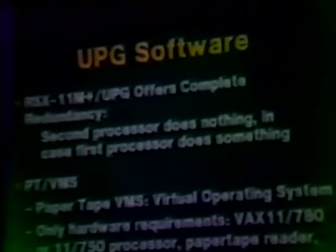Moving right along, RSX-11M Plus UPG. Those of you who knew of the 1174 will appreciate this one. It offers complete redundancy. The second processor does nothing in case the first does something. You VAX folks will be pleased to know we have PTVMS, paper tape VMS. The only hardware required is a 780 or a 750, paper tape reader, and any 86-story building.